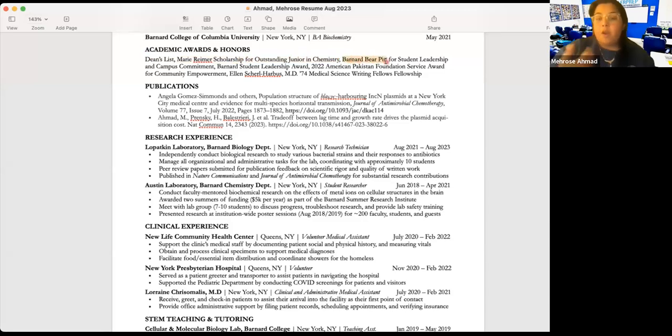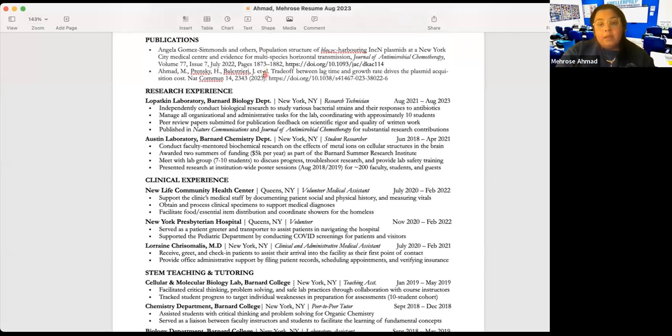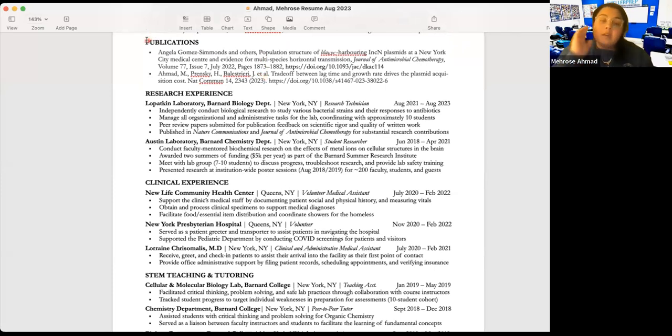The Barnard Bear Pin. Barnard provides students with these honors of a bear pin. Again, not everyone may know what that means. So I explained this is for student leadership and campus commitment. And then I just listed other awards. This is field specific, or this is specific to me. It may be relevant to some students who have certain portfolios or who have publications that they may want to share. But these are my research publications.